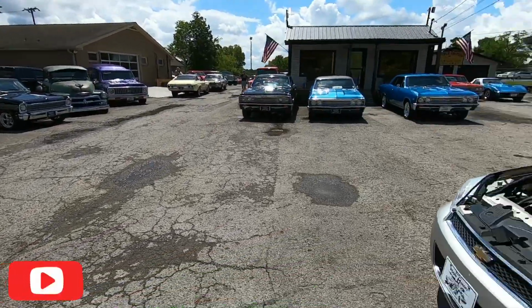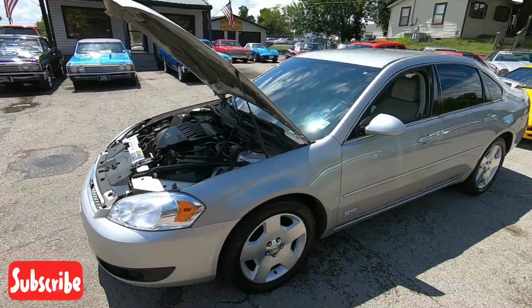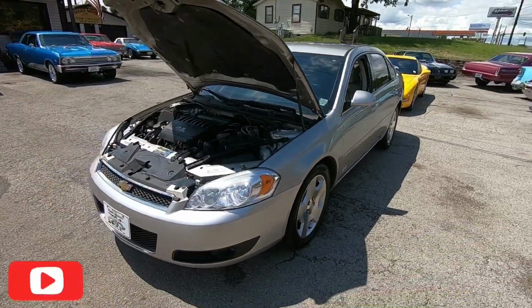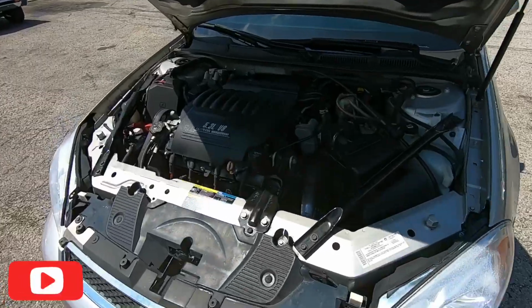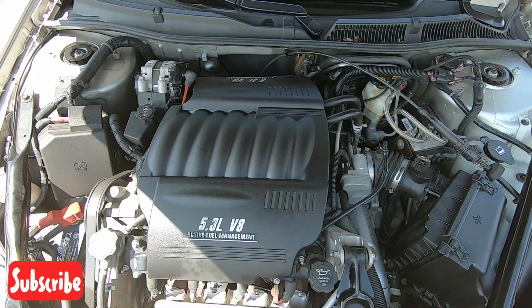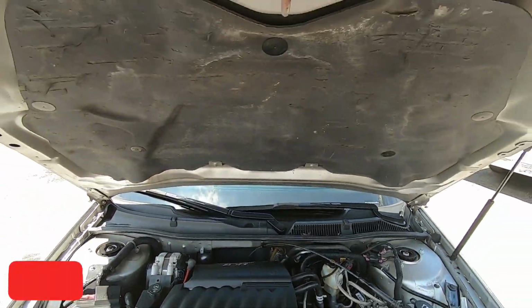Welcome back, guys. This is Nick up here at Maple Motors in Hendersonville, Tennessee, and today we're going for a test drive in a 2007 Impala. It does have the 5.3 V8 under the hood. We're gonna be taking her down the road, pointing out any kind of flaws so you know exactly what you're buying when you get here.